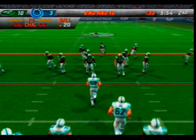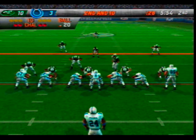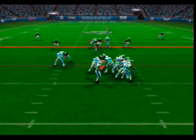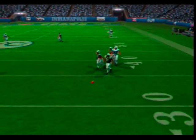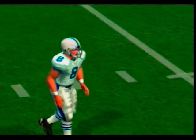Second and 10. Ball on the 20-yard line. The Jets come out in a 4-3. Throwing. Almost intercepted. The defender got in between the ball and the receiver again.